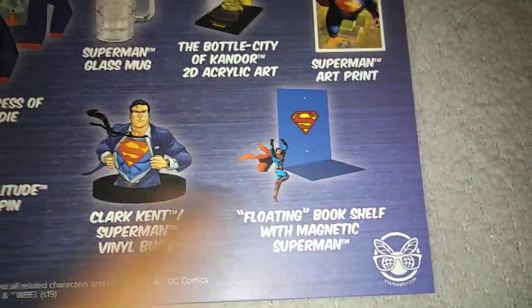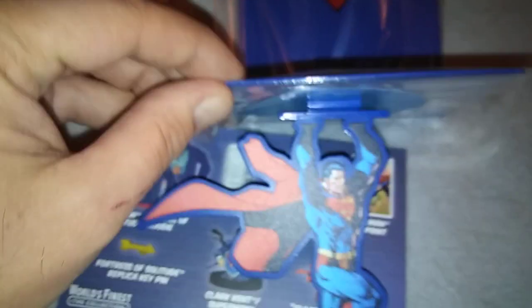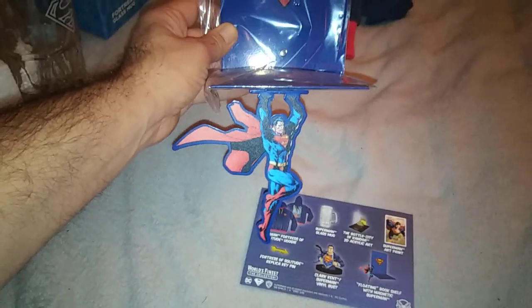Okay, so maybe you put it up on the wall, like this. You have it sitting up on the wall, and then you have Superman underneath it. So when you have something sitting on top of it, Superman's actually holding that shelf up, like he's flying up holding it. Yeah, that only took me 18 minutes to figure out. So sometimes I'm not very bright.